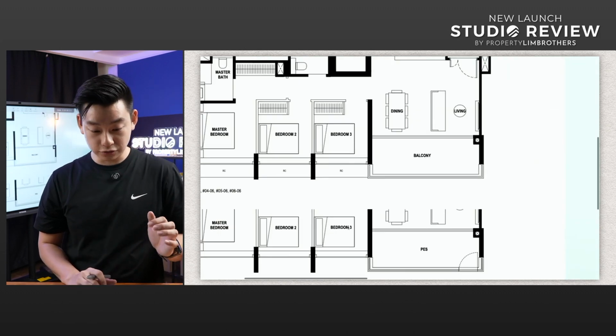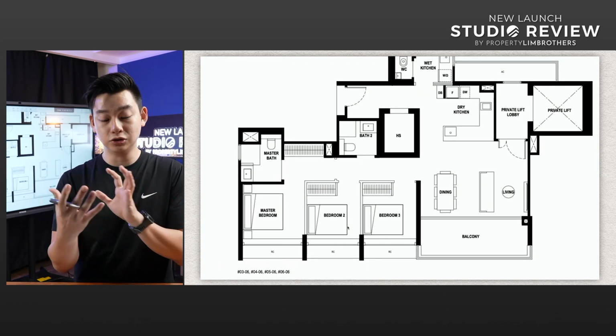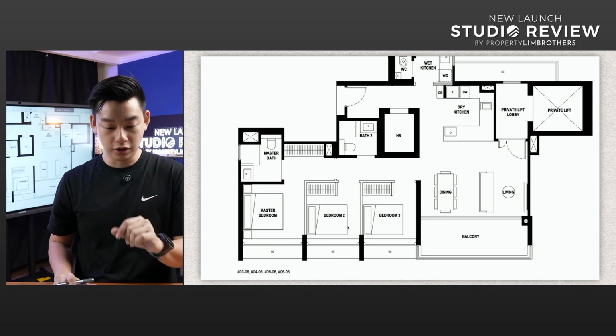And also take note that a lot of the bedroom walls are able to be hacked away. So if you want to change the layout designs, you want to incorporate the second bedroom into your master room, that's also something that you can explore for these layouts here.